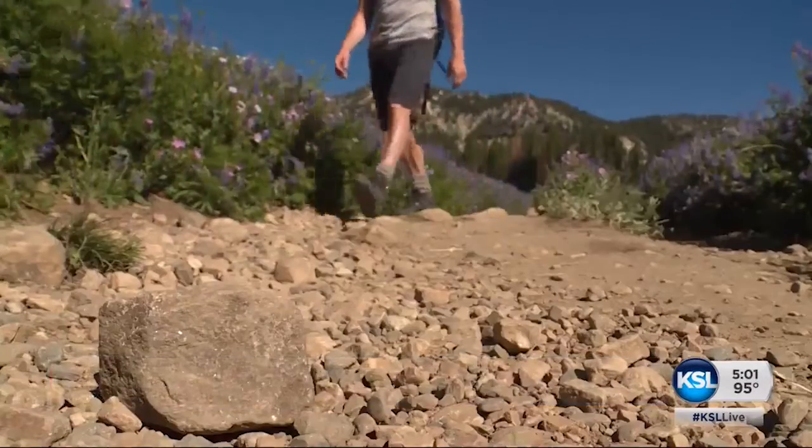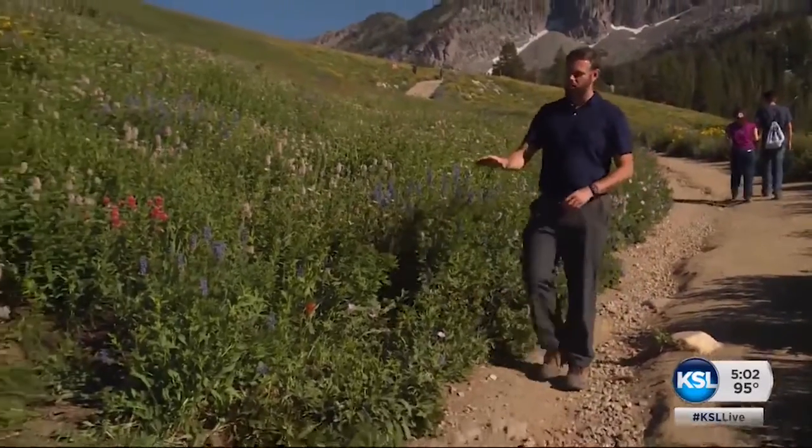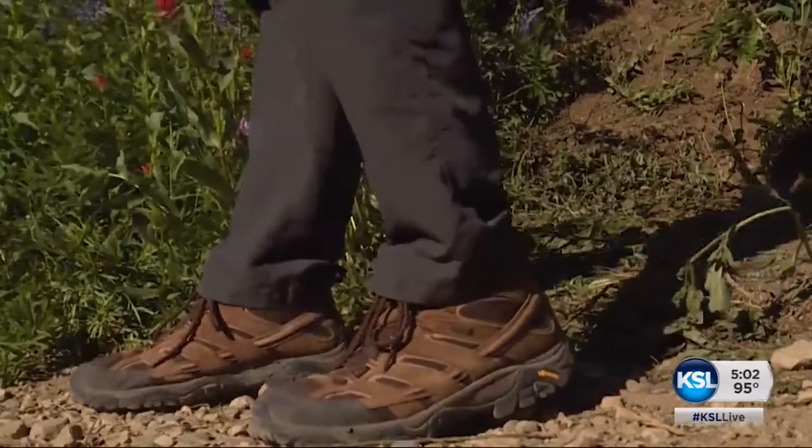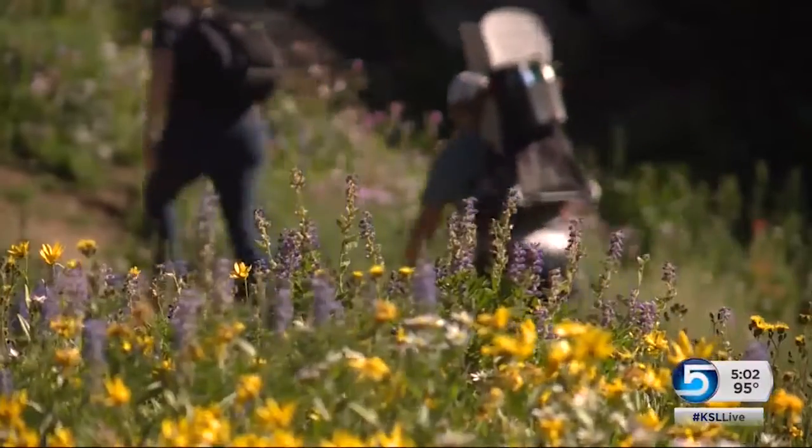You'll find worn down spots like this one all up and down Secret Lake Trail, and one of the solutions the Forest Service thinks is to designate a couple of them as photo op areas so they're not popping up all over the trail. There have been drought years where we have less.